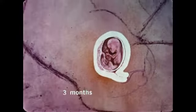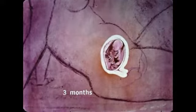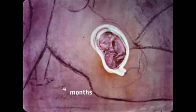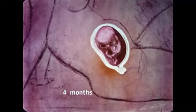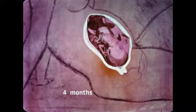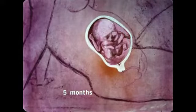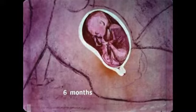Now comes the time of growth. During the next 3 months, he grows from 4 inches to almost 10. A miniature baby.